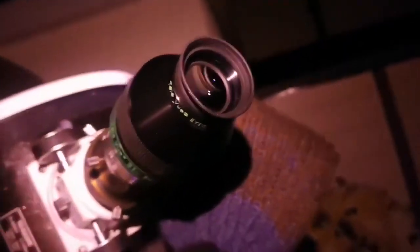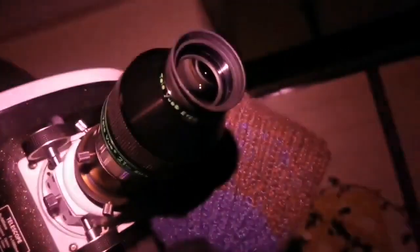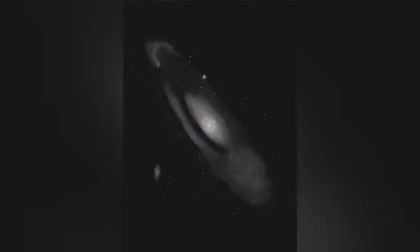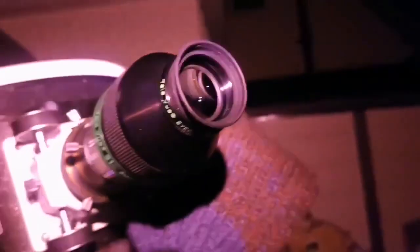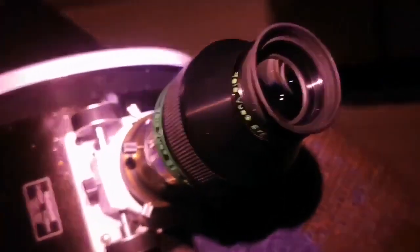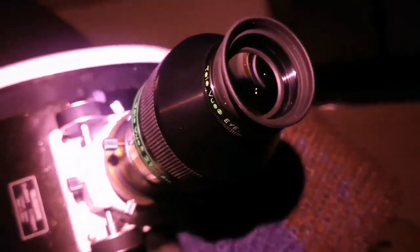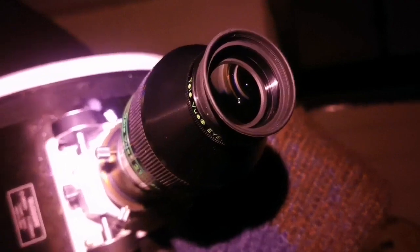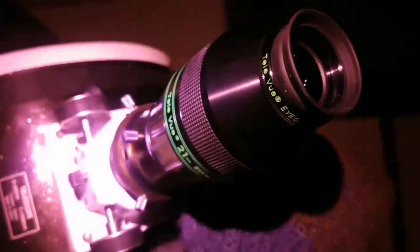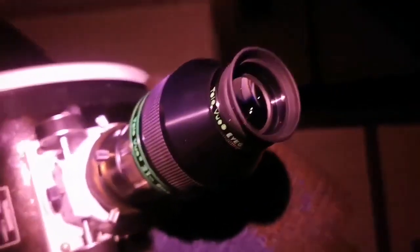I'm surprised. This cost 3 times the price of the APM, and yet the view is similar. No, the APM was similar to this. I don't see much difference. I can see the same details, two dark lanes which mark the spiral arms of the galaxy. The brightness of the core of the galaxy is the same, slightly less. In the APM, it was almost dazzling. The core of the Andromeda galaxy was very bright, dazzling. This one is slightly less dazzling.